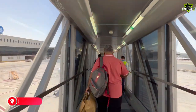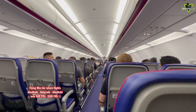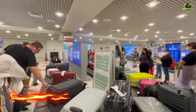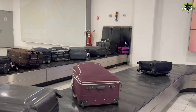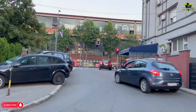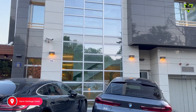Abu Dhabi Airport, Terminal 1. Now in Belgrade, and this is where we are staying at the Garni Hotel, the Heritage Hotel. Let's take a look at our hotel.